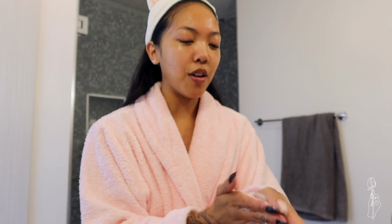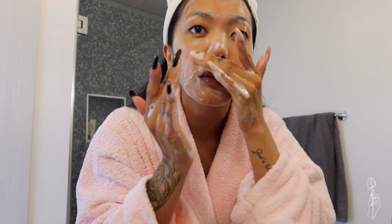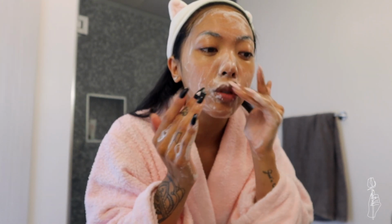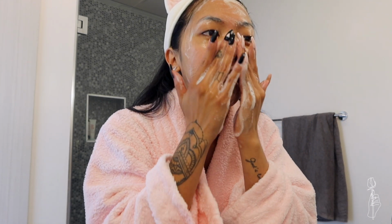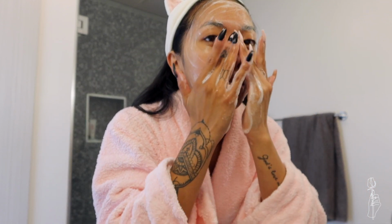A tip that I got from Sachu: I like to rub it together in my hands first, and then I gently rub it on my face. That way I'm not rubbing really hard on my face, because that's what I used to do before. I would put the product on my hands and rub it into my face, and I just felt it was so abrasive. Is that even the right word? It was just so harsh.